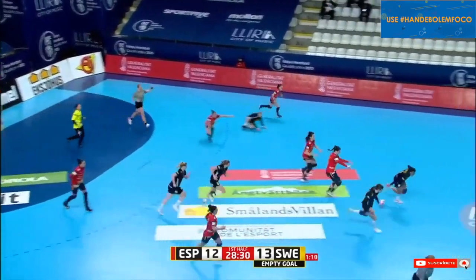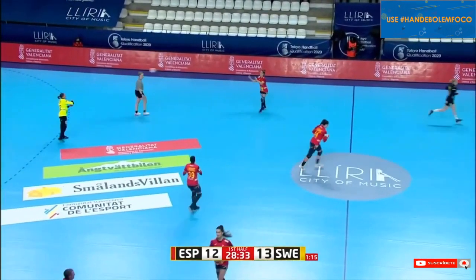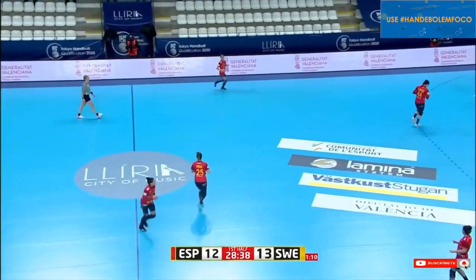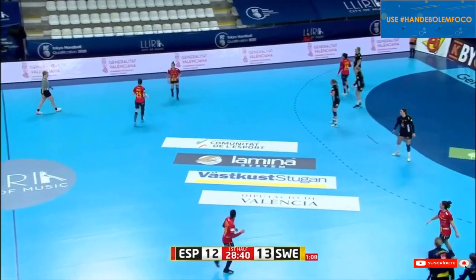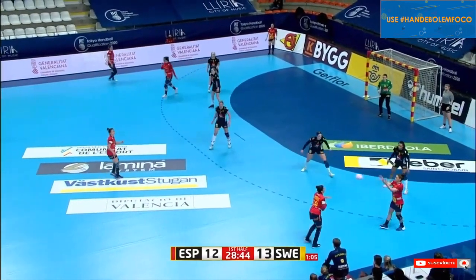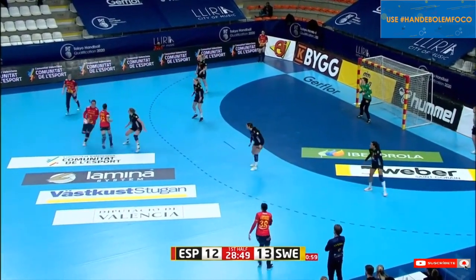Oh, attacking foul. 1.5 minutes to go. Looking for a quick shot down the goal, but it's too late. Rude is back in goal. But a chance here for Spain. Still got 1 minute and 6 seconds of the power play to go. Sweden will be back to full strength seconds before the half-time whistle.